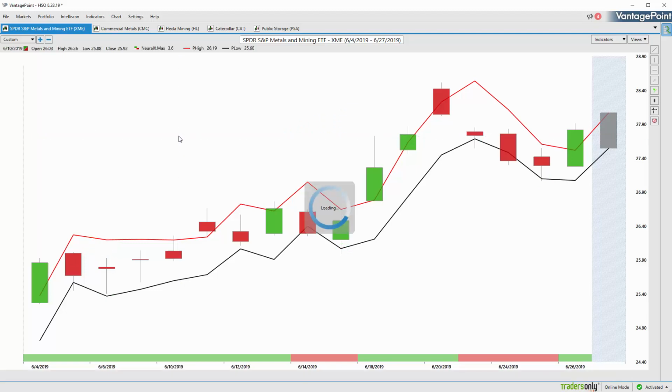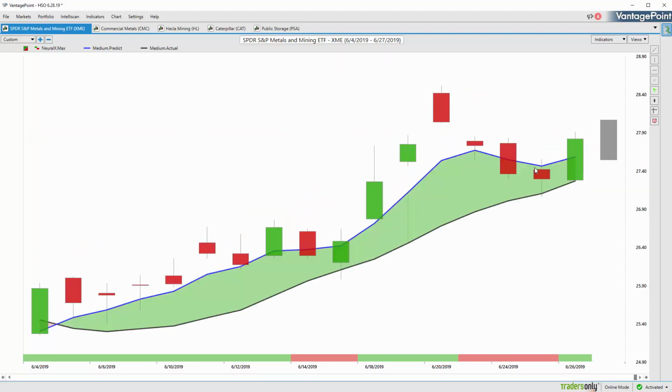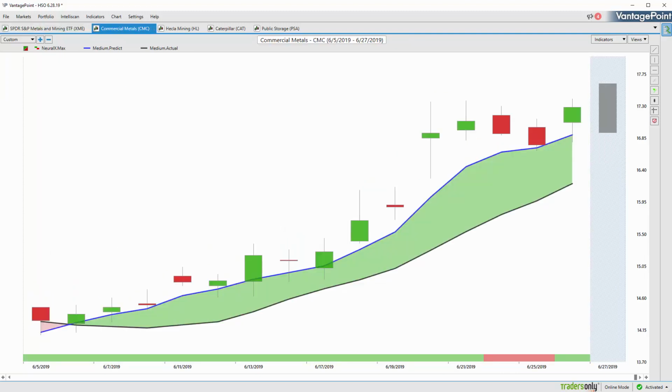So XME, we've been tracking this. Last week we took a look at this and all those related stocks within the sector. But so far here, we've got a really nice opportunity to the upside. The market's up about 9% in an ETF. And when you recognize opportunities within an ETF, if you want to get a little bit more volatility and a bigger move, you can look towards individual stocks within that ETF.